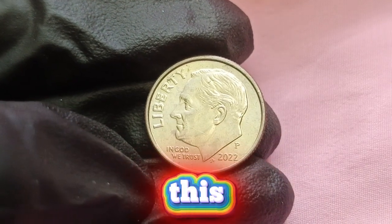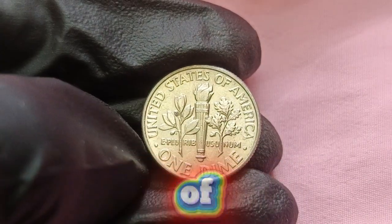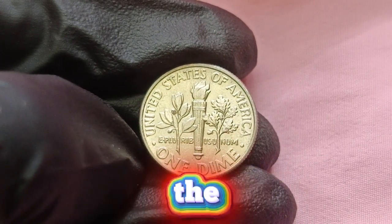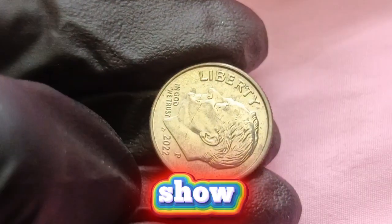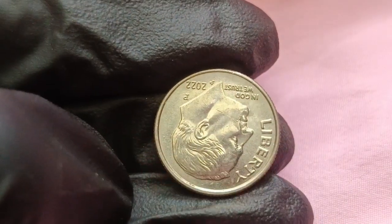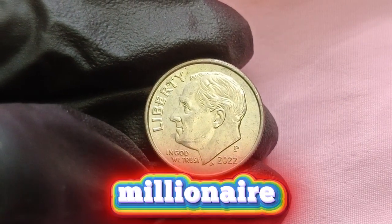Now picture this. A man in Pennsylvania cleaned out his grandmother's old coin jar, not thinking much of it, until he spotted a dime that looked slightly odd. The letters seemed doubled, the strike just a little off. Curious, he brought it to a local coin show, where dealers immediately froze. Within hours, his dime had been authenticated as a double die 2022 in near-perfect condition. And within months, he was a multi-millionaire.